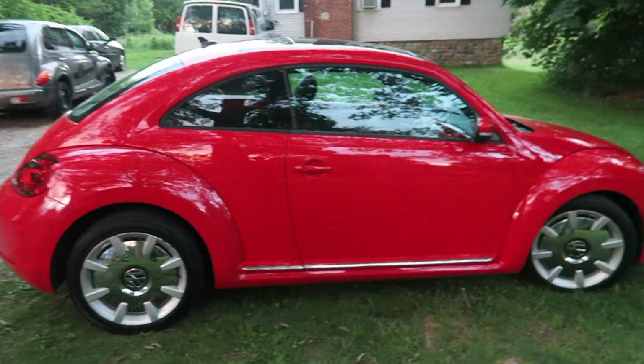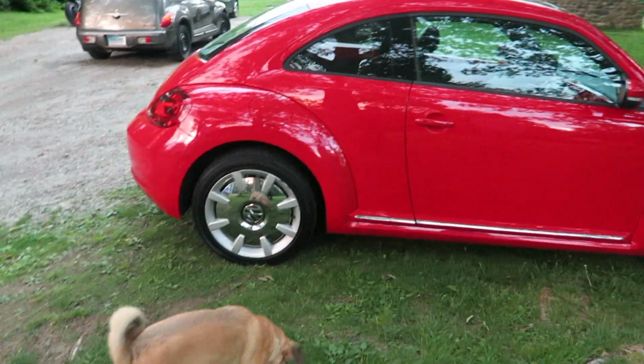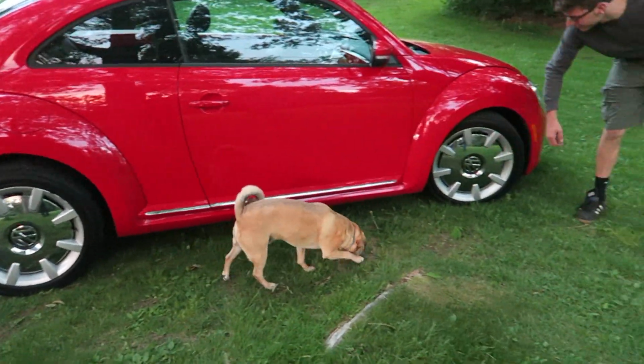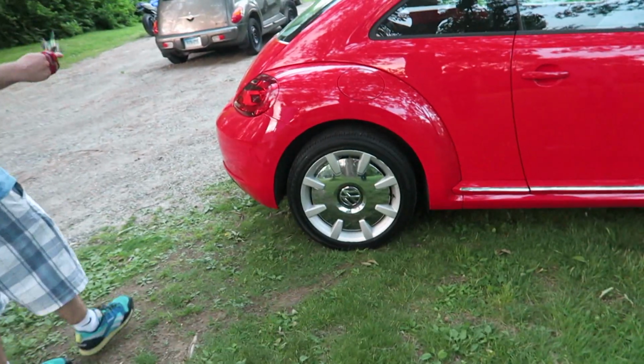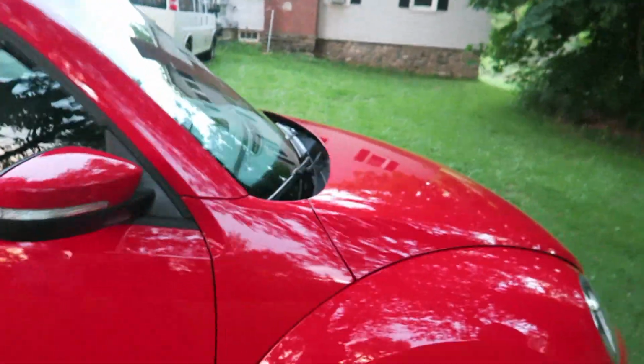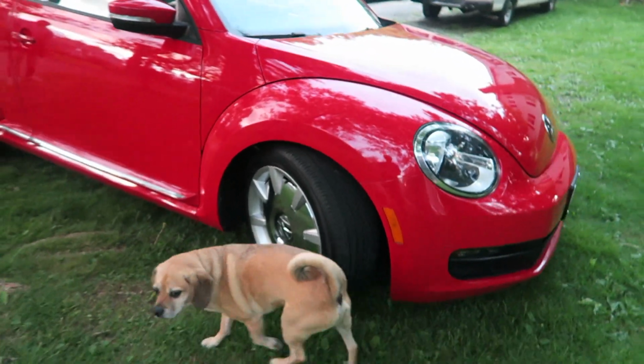Nice car. Look at those hubcaps, man. They'd be shining. Wait, are those actually hubcaps? I have no idea. I think it's a wheel and this is a cover. That's cool. How many miles on it? 40,000. So that ain't bad on that car, right?